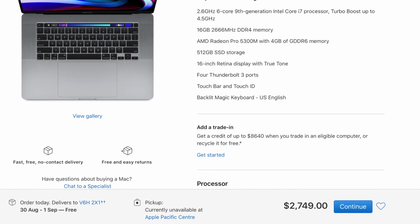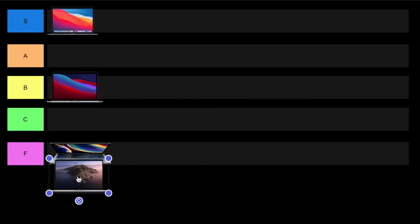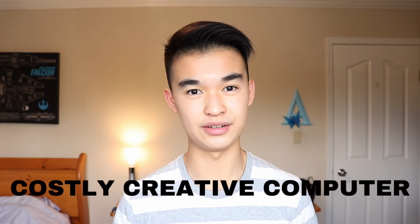The base model with education pricing is still $2,750. And once you add some upgrades, you're looking at $3,000 or more. Again, the combination of an inevitable refresh, Apple Silicon being amazing, and a steep price tag make the 16-inch MacBook Pro hard to recommend to most students. But because Apple doesn't sell an Apple Silicon alternative to this computer yet, I'm gonna put this into C tier. C for a costly creative computer.